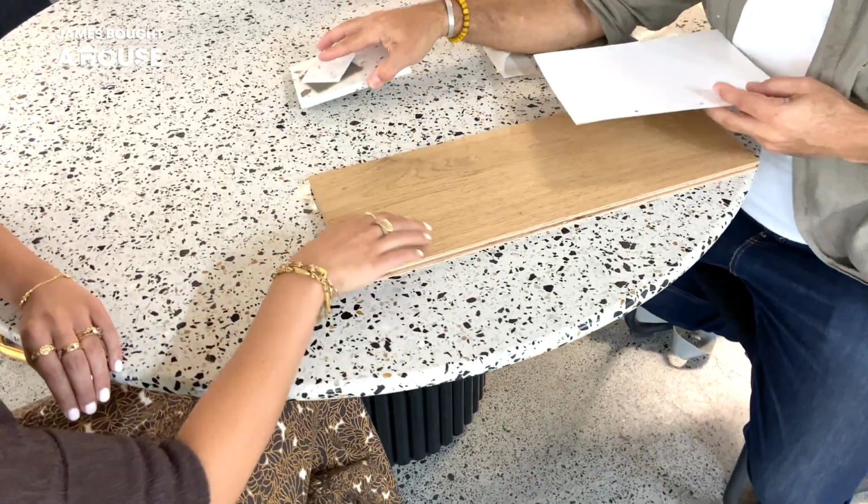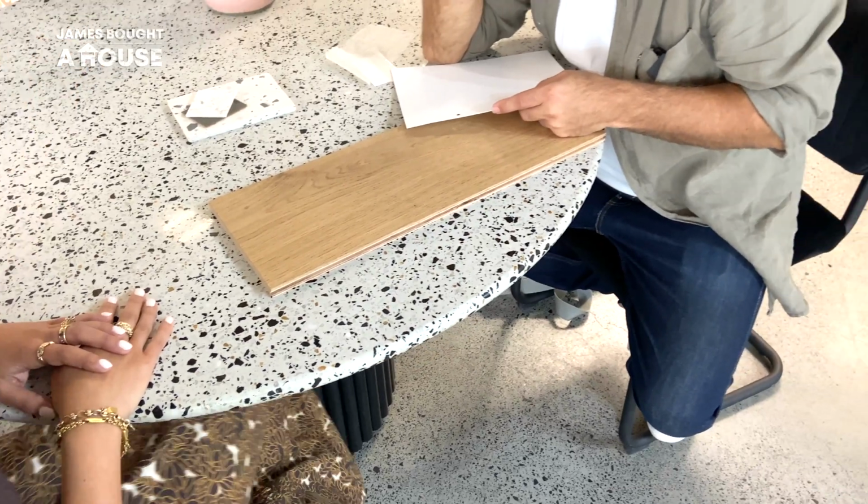This is an exciting process. I've got a clear vision of what I want, but Nicole knows her product and range well. And I know together we can create a fantastic look and feel for this renovation project.